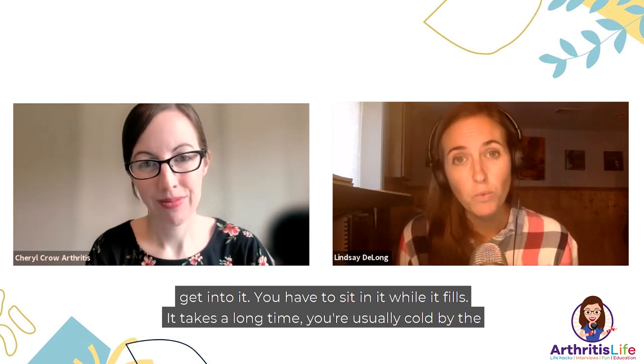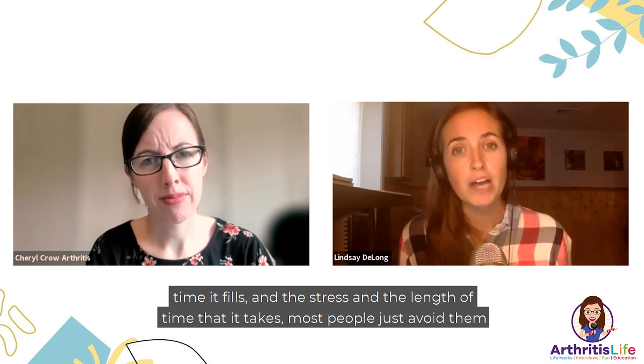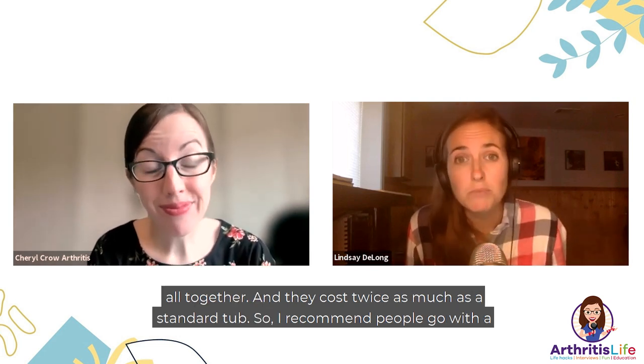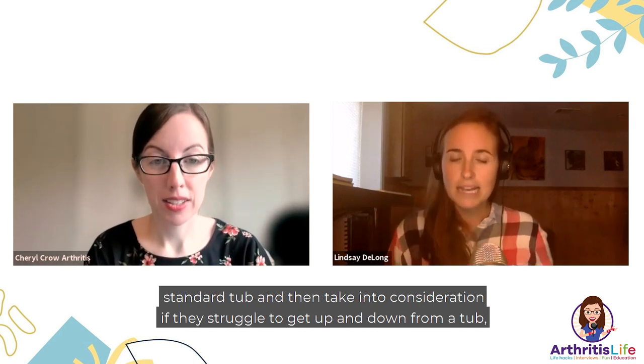You have to sit in it while it fills. It takes a long time. You're usually cold by the time it fills, and with the stress and the length of time that it takes, most people just avoid them altogether. And they cost twice as much as a standard tub. So I recommend people go with a standard tub.